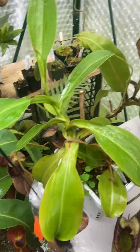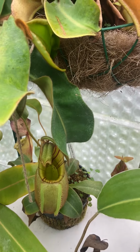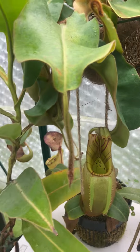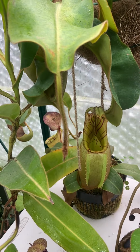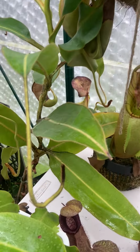Let's see. Back here, veitchii, looking good. It's been really obscured with the glandulifera fimbriata. There's a lot of new growth on this veitchii. I can't even really tell if there are new pitchers coming, but cool little surprise.